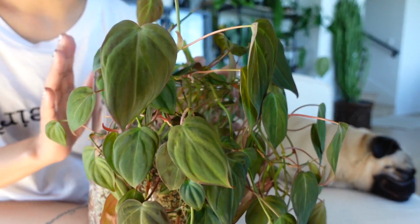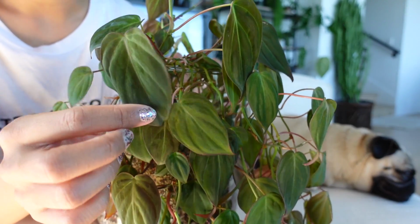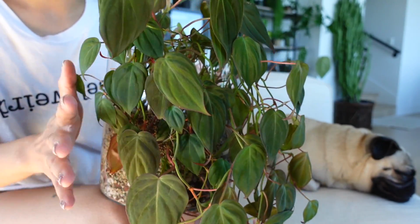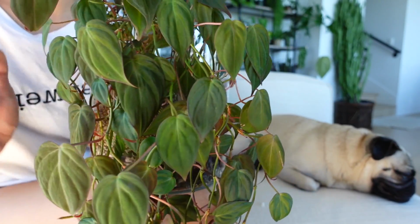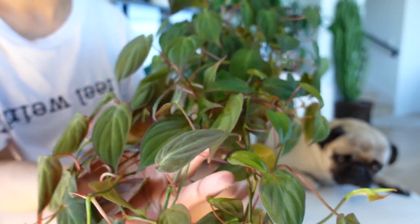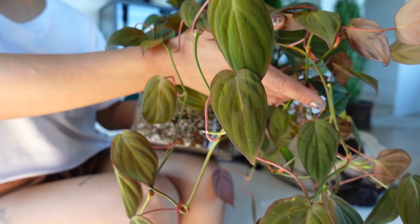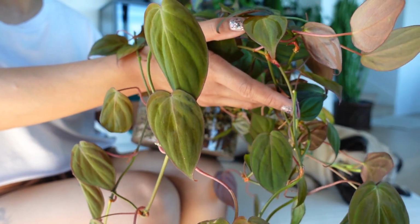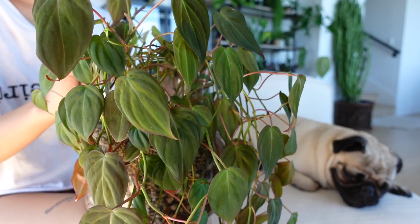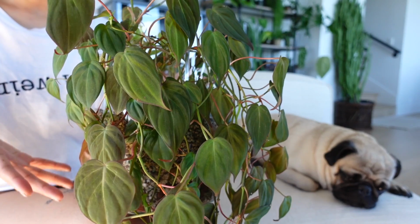I find that micans do super well in lower light, and it gives you these really dark leaves. I did put this at one point in a sunnier spot, and a lot of the leaves turned this very red color. It's hard to tell on camera. It looks really dark now, but there are definitely some leaves that are super light, and those were grown in high light. But make sure that it's still getting enough light so that it can photosynthesize and you won't get things like root rot.